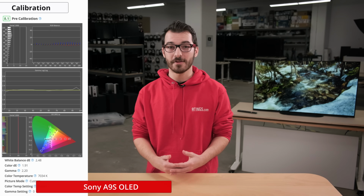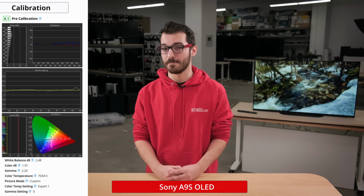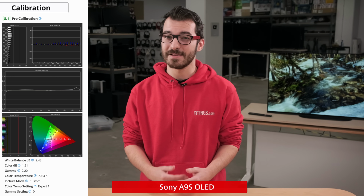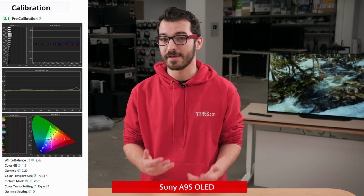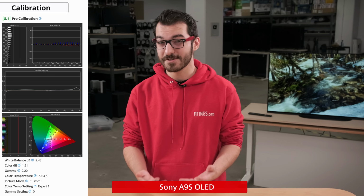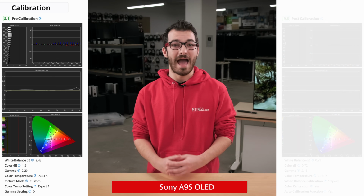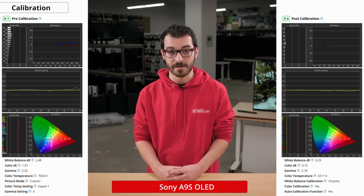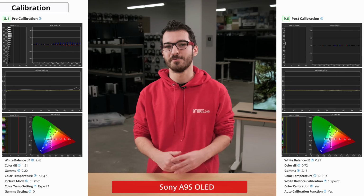The color accuracy out of the box is pretty solid, with minimal issues with the color, gamma, and white balance. Our unit did exhibit a slightly cooler color temperature, giving everything a bluish tint, although color accuracy varies between units, so ours may not be representative of the one you buy. After calibration, all inaccuracies are resolved, and the picture matches our target very closely. You can find our calibration settings in the full review linked below.